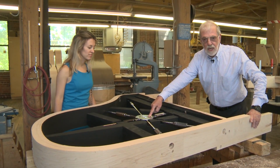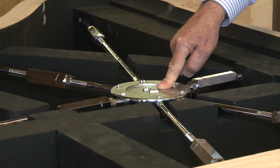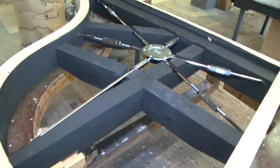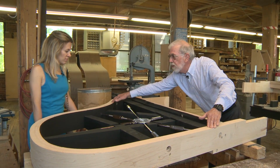This is a tension resonator. It is a feature that Mason and Hamlin brought into existence. It adds a steel truss rod system to this incredibly strong structure we already have. It pretty much guarantees that the rim holds its shape. And so you can see the posts, you can see the belly rail, you can see the rim.